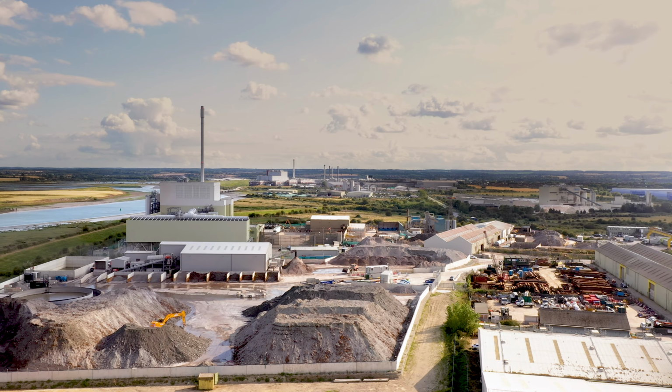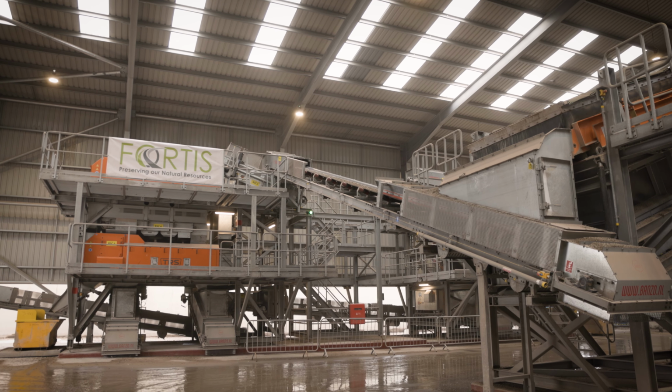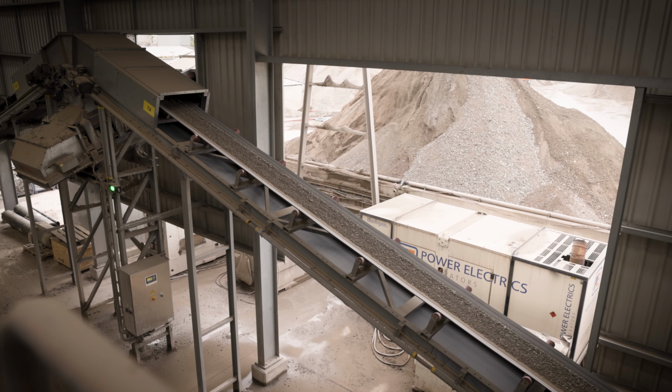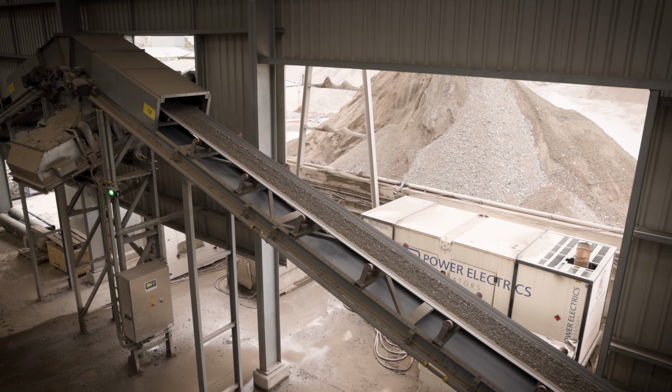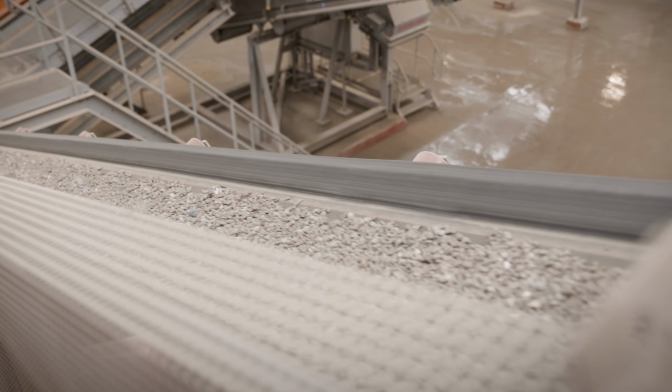When ready for processing, the IBA is fed into a hopper and through a series of conveyors into a rotating screen that separates the material as it travels through the drum. The material that is less than 65mm passes through the screens and continues into the processing plant, whilst the larger material is diverted for alternative recycling.